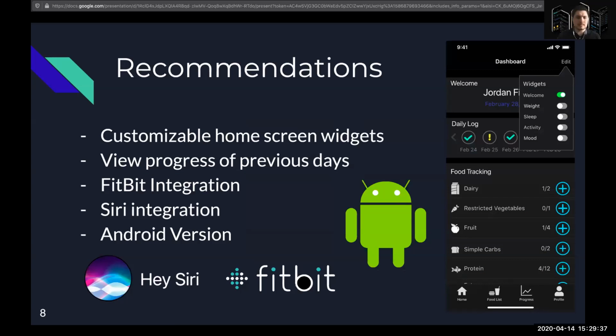Hi everyone, I'm Connor. I'm a UX UI designer at Infinite Studio. I'll be talking about our recommended future features. The first one is customizable home screen widgets. As you can see on the picture on the right, it'll allow you to hide certain widgets on the home screen. We found from our user research that a lot of users don't like seeing weight right in their face. So that feature will allow them to hide that widget.